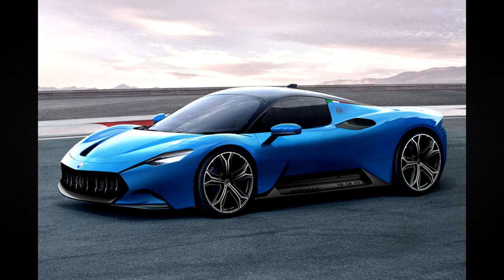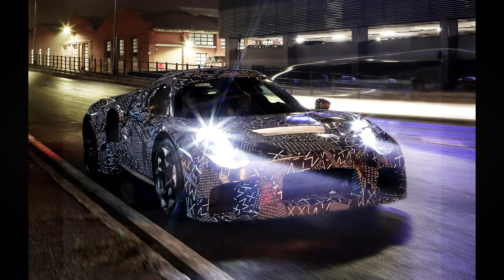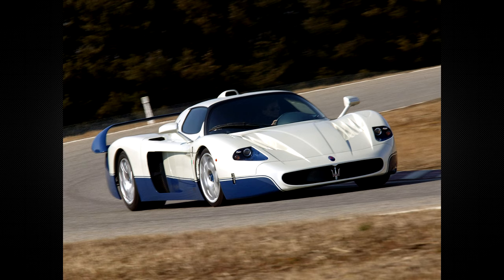I don't know why I just thought of it, but let's talk about this new Maserati coming out. These are all concepts. Go to the white. It's not a thing yet. But that is an actual shot. It looks kind of like a Ferrari. Or maybe like a Koenigsegg and a McLaren had a baby. See that weird looking white and blue one? I've seen one of those in person. That's an MC12.